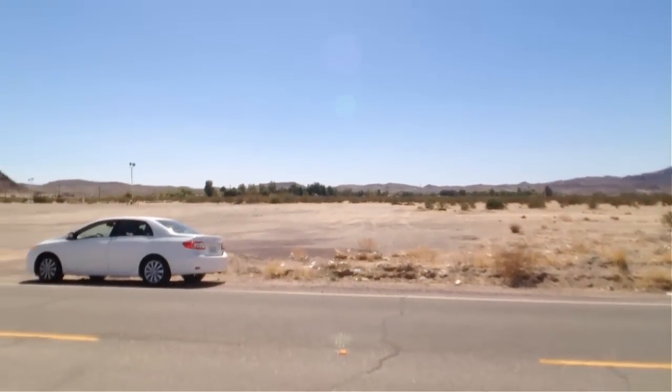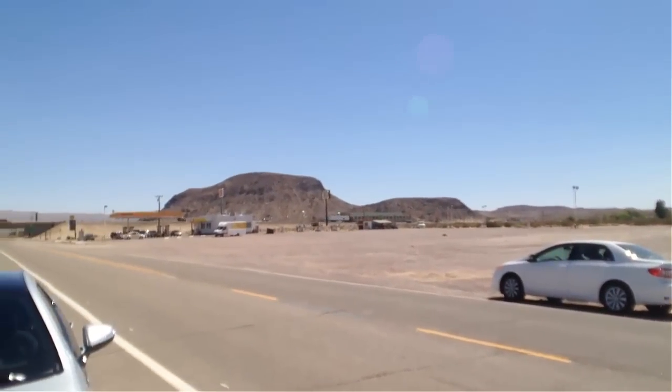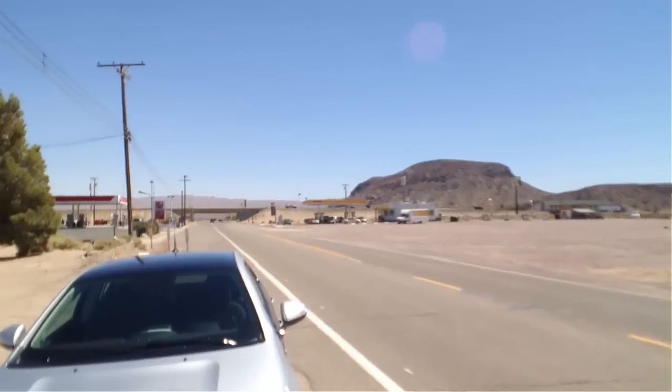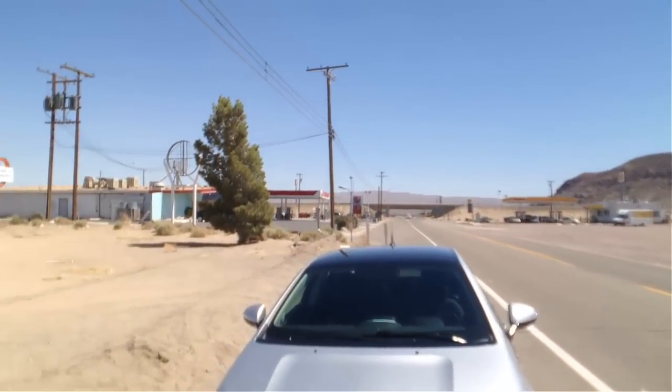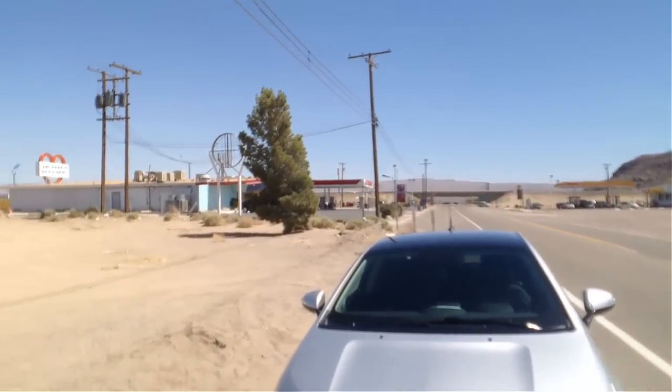There's some weird people that pulled over to take pictures of me with my pole, taking pictures. Maybe they think I'm a terrorist or something. I don't know. Very weird. It's probably the car they're driving. They're obviously not driving a Chevy Volt, but whatever.